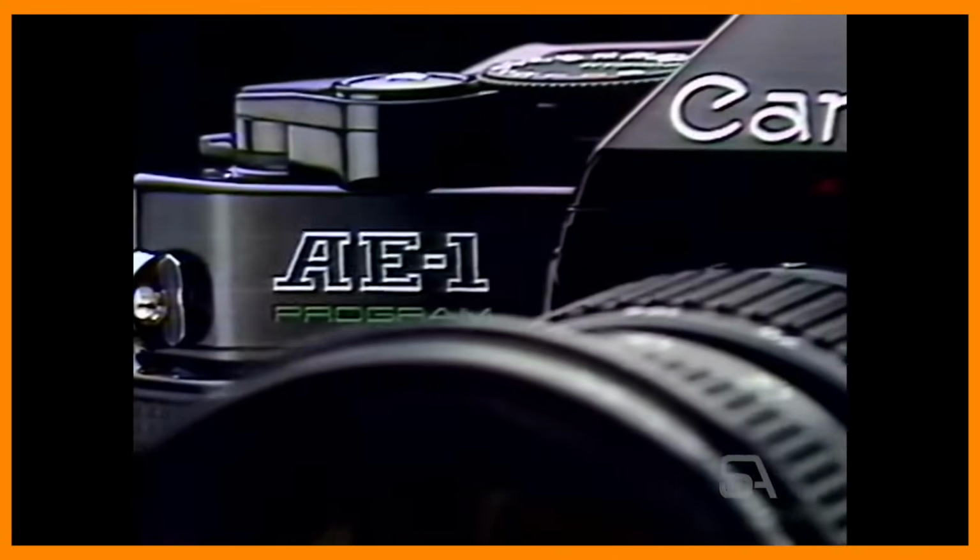The Canon AE1 Plus program. It adjusts itself in a microsecond to capture the action.